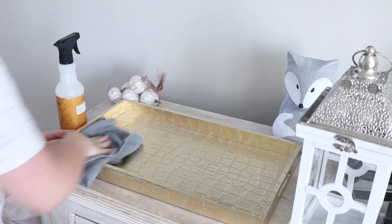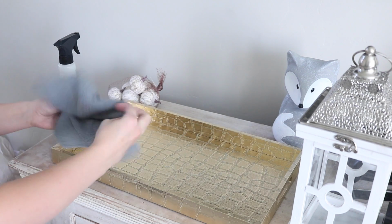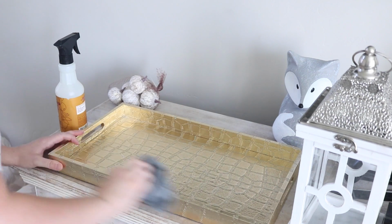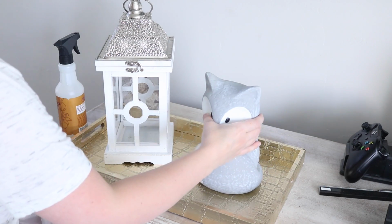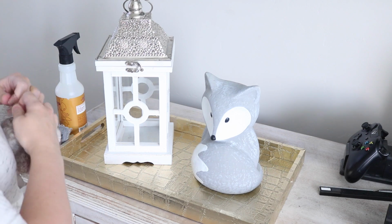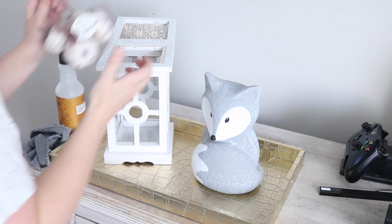And then this white lantern is something that I grabbed recently at Home Goods. Again, it was around $12, and it's just really nice because it's short. I feel like if it gets knocked over, it won't be the end of the world. It's right below the TV too, so I wanted something that wasn't going to be too tall and interfere with the television. I grabbed this darling box at Home Goods last year.